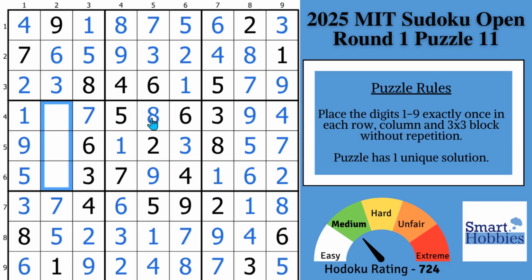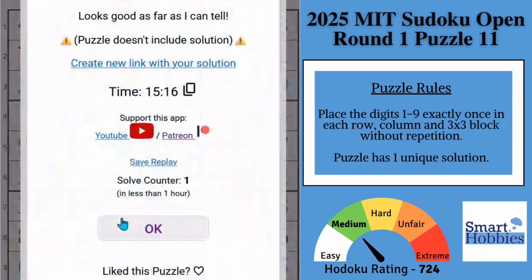So I'm going to use that neat naked triple trick again. 8 and 4 right there. 8 repeats, solve all 3. That's got to be your 2. The 8 can only go here, and this has to be your 4.